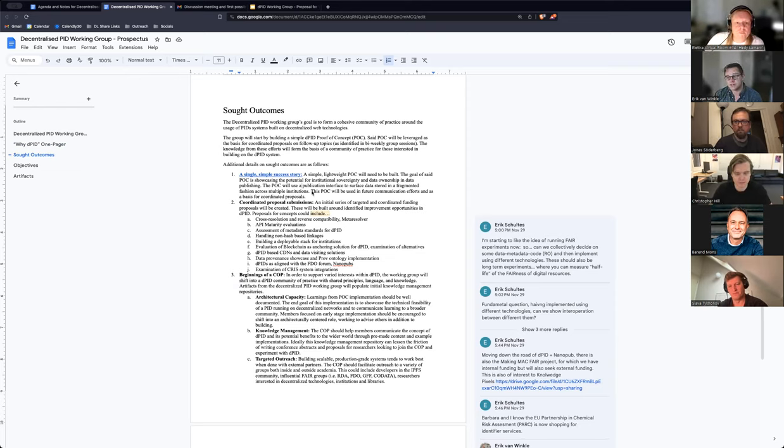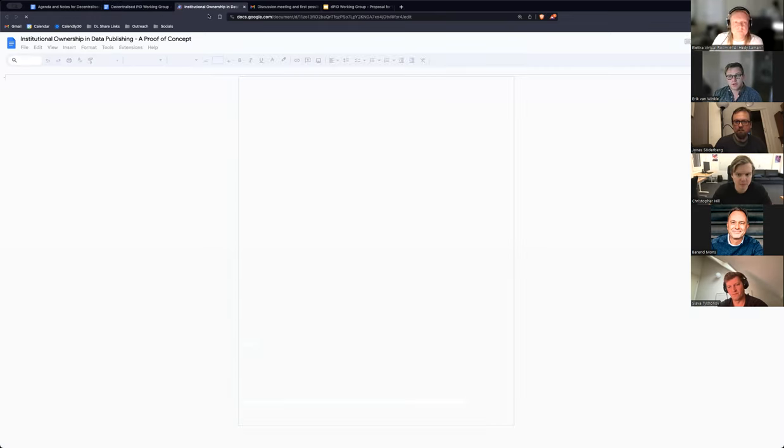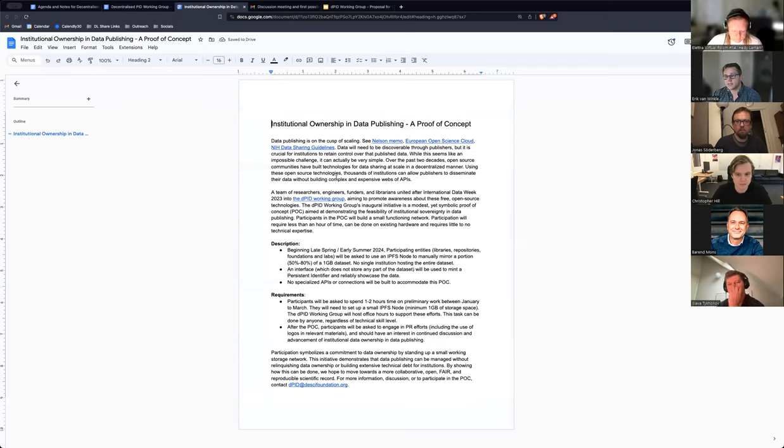That's what I was envisioning, showcasing with this proof of concept, data sovereignty, essentially. So it would be something relatively simple. I think I put a link to the exact details of what I would propose in that. So it's the idea of late spring, early summer, get a couple institutions together. Everyone hosts a fragment of a data set. Nobody hosts the whole thing. It gets surfaced by an interface which doesn't store, and there are no APIs in place.